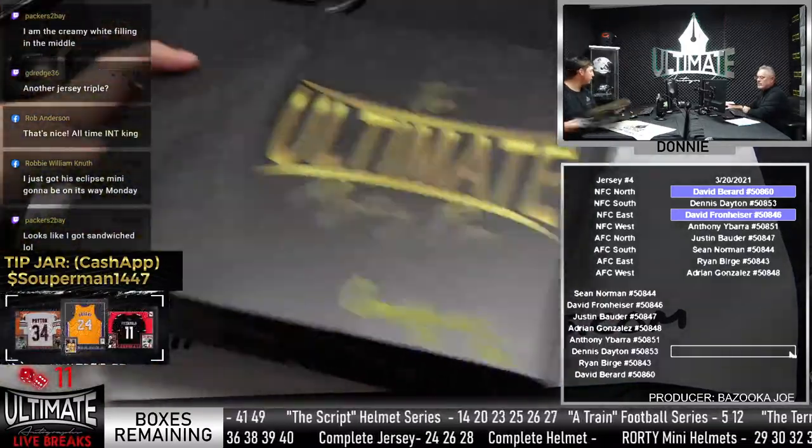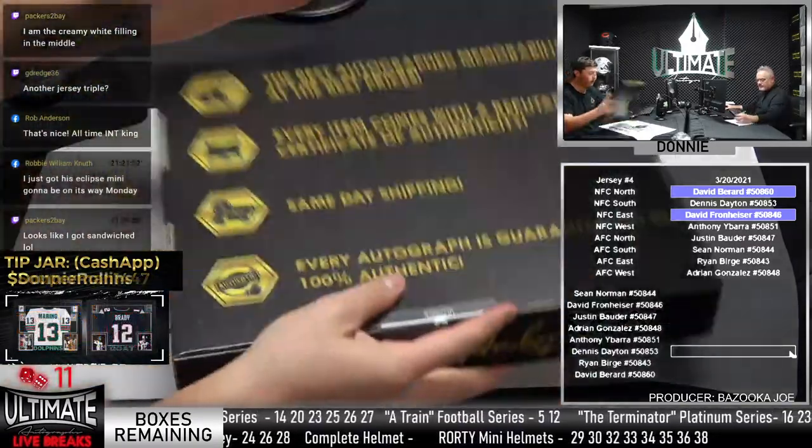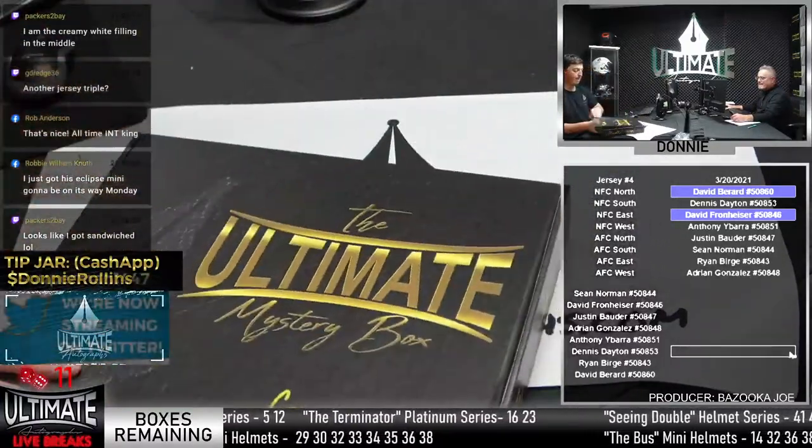George wants another jersey triple. Really? All right. Let's do it. We'll post a double helmet and a jersey triple. Let me post a helmet. Yep. 31.